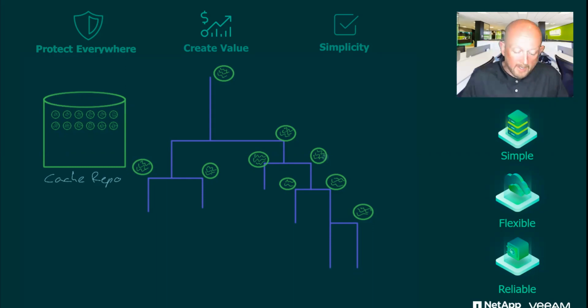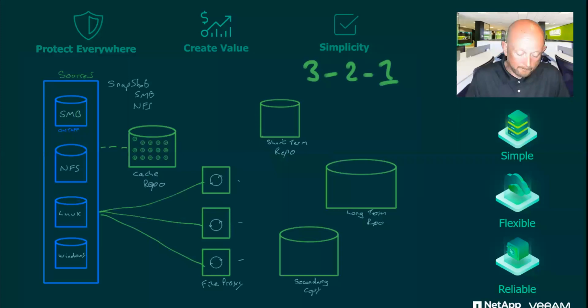So if we go back to the main architecture slide, what we're actually doing is referencing that CRC tree to create that very fast incremental. But then we're passing that data via all the different proxies that we have in play. And that gives us the ability to put that across to the short-term repo. And again, that's where we keep file versions.